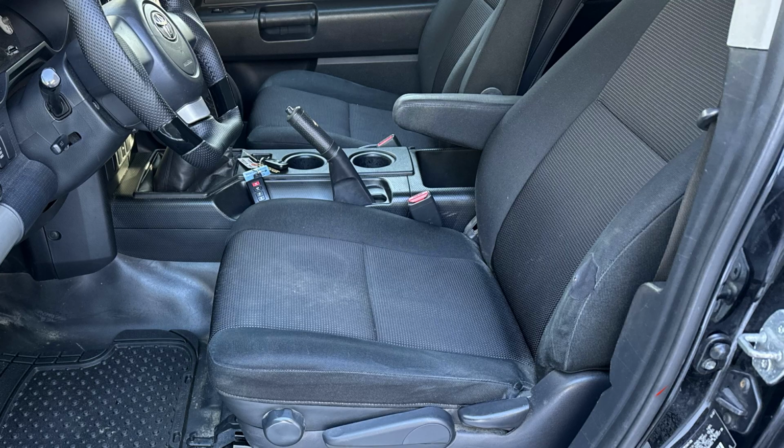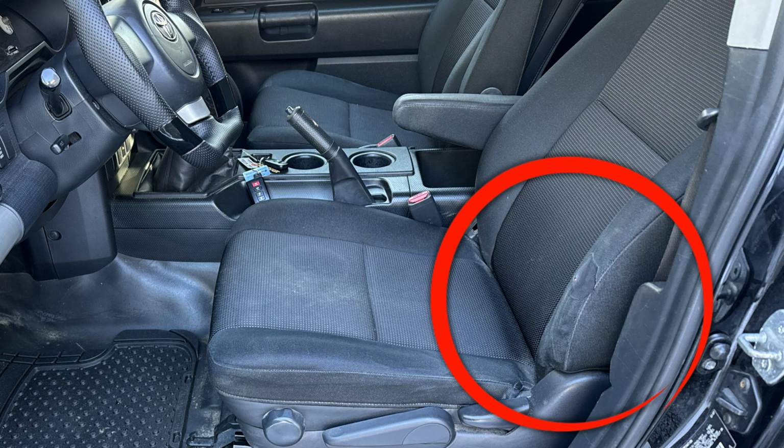The seats in the FJ Cruisers, when you come in and out, it's a normal wear and tear issue. So I'm going to have my friend who is a professional fix it the correct way, instead of having a patch on it. So that will be an upcoming video.